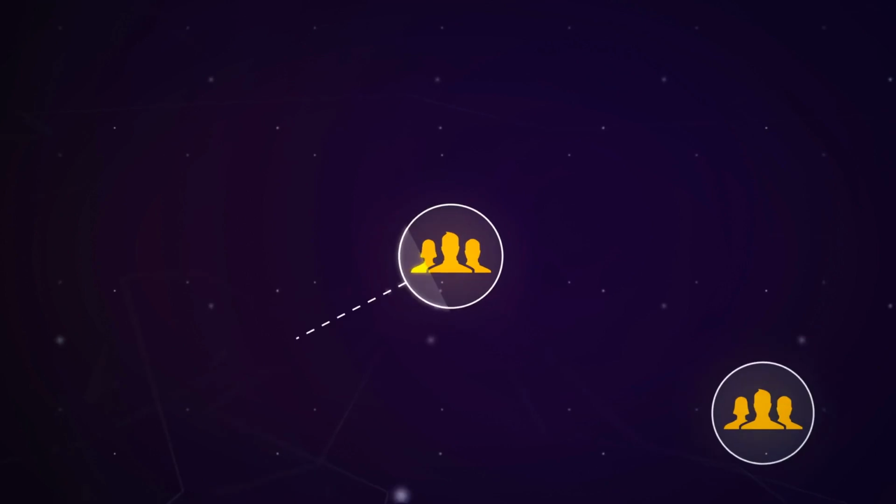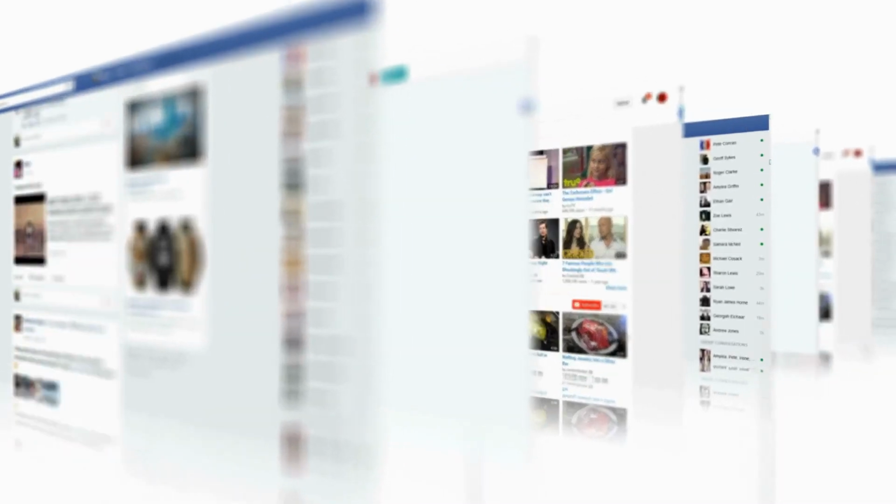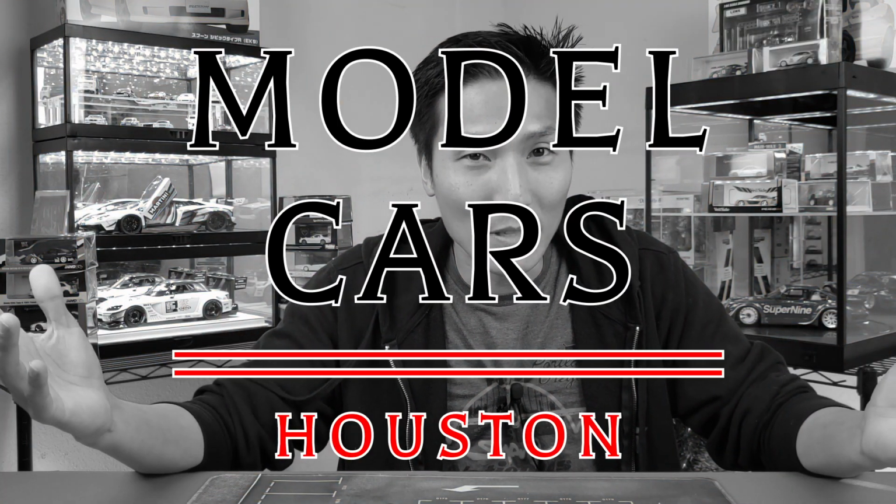The third mistake people make is that you want to make sure that you are joined into various groups, diecast groups, collector model car groups, especially on Facebook. You want to get on Reddit. You want to get into Model Cars Houston, hint, hint.